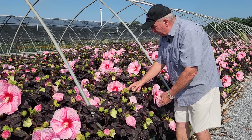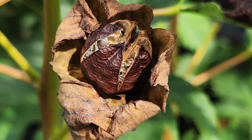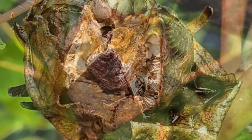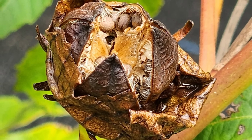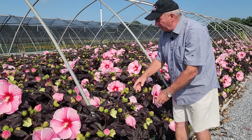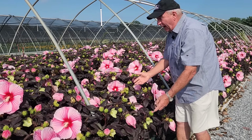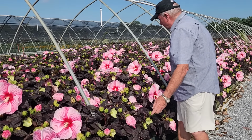Oh, and I should mention also that they don't really need deadheading. What I tend to do is leave the old seed heads on here, because then little birds will come in and feed on those. So it's great to have that added benefit so that they can enjoy them as well as ourselves.